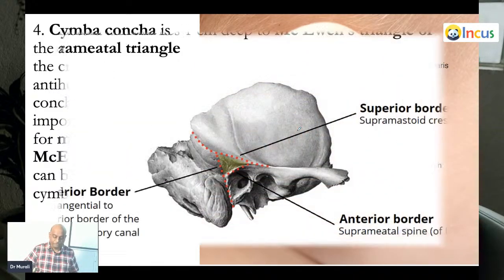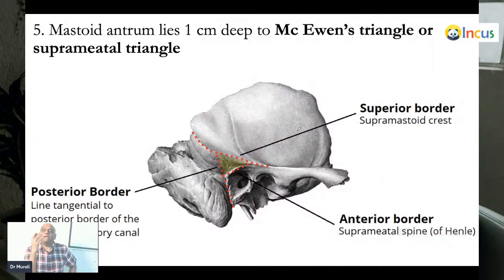Now, doctor, where is the mastoid antrum? So the mastoid antrum is that air space containing area of the mastoid. It lies 1 centimeter deep to McEwen's triangle. So what is the other name for McEwen's triangle? It is also called the suprameatal triangle, is what you need to remember.